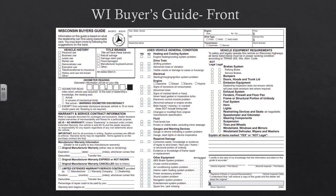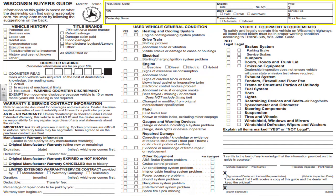What we're going to do is just quickly break this down section by section, so we'll look at the front and then we'll look at the back, and just look at things that have to be on this particular disclosure form as they're selling used vehicles. So the first section is going to be up in the top right area. It's going to be a portion that requires us to put the year, make, and model of the vehicle, the engine size, the number of cylinders, the VIN number, the drive type, the dealership name, the transmission type, and then way on the right hand side, the price, the service fee, and stock numbers, basically just identifying that vehicle itself.